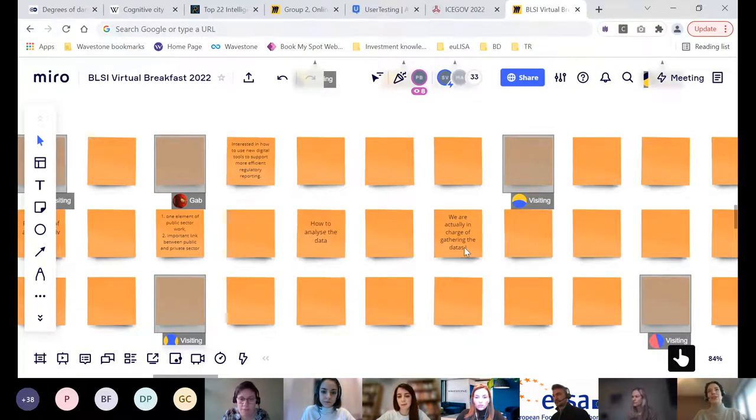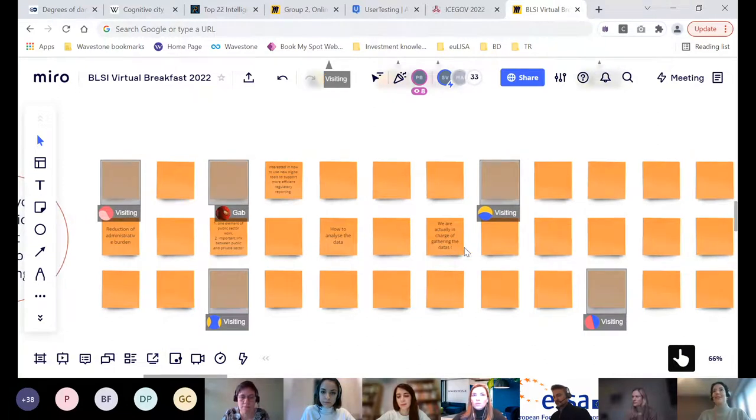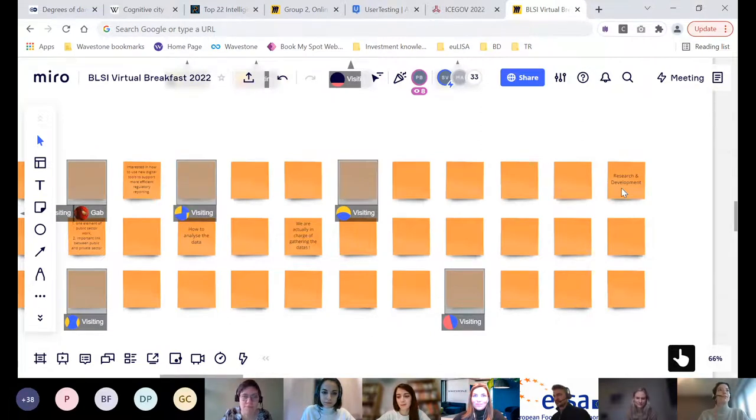Someone is in charge of gathering the data and someone on analyzing the data. Very interesting. We will be poking your brain later on about these topics. And someone is on research and development.